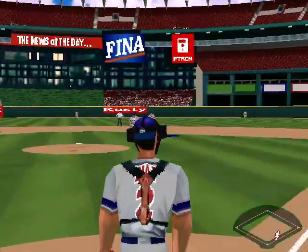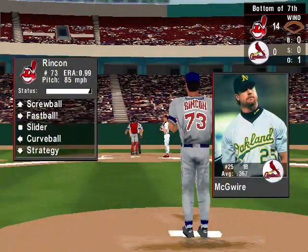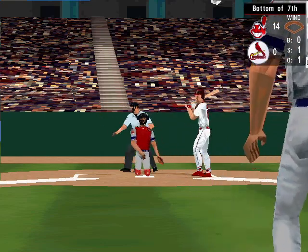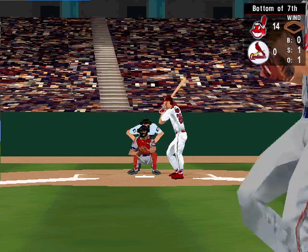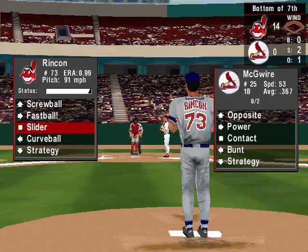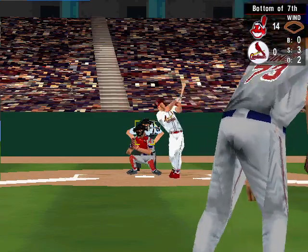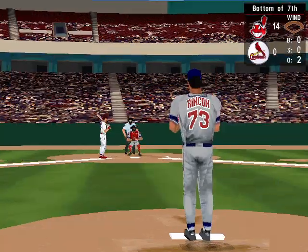It's bloop to second base. That's the first out. At the plate, number 25, the first baseman, Mark McGuire, a 367 hitter. Foul to right. The 0-2 pitch. Slider, he can't get a piece of it. He's out.